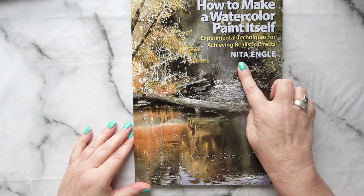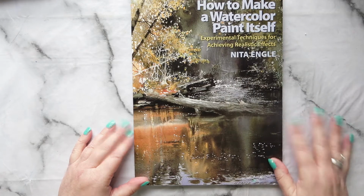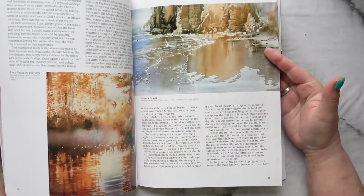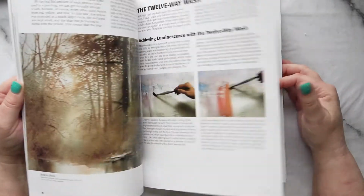This is by an artist called Nita Engle. How to Make a Watercolour Paint Itself. And this is kind of what she does. She lets the watercolour paint do its own thing. I'll just give a quick flip through so you can see some of her paintings. How beautiful are these? Beautiful.